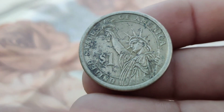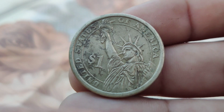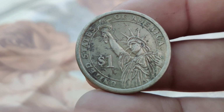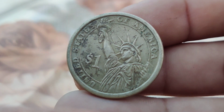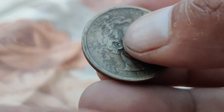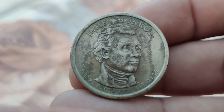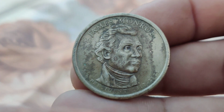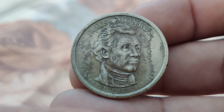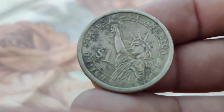The collector market can sometimes assign a much higher value based on various factors. So what's the big value today? In fine condition, the 2008 James Monroe $1 coin typically sells for around $500,000. Yes, you heard that right, despite its historical significance and unique design. This coin has reached sky-high prices just yet, but don't let that discourage you. Coins like this often have more sentimental and historical value, and who knows, over time, as fewer of these coins remain in circulation, their value could increase.